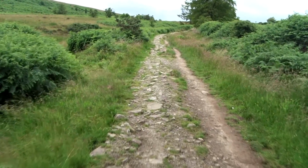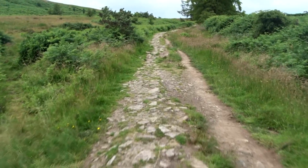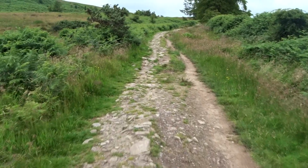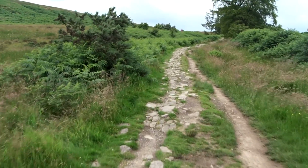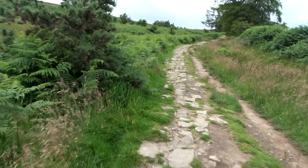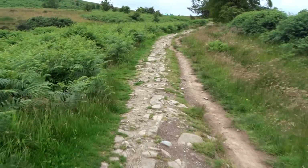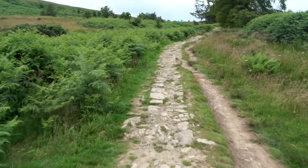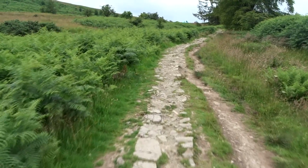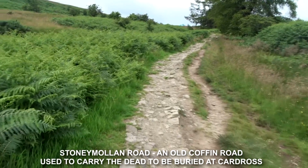Lovely old road, this. Made solid, if not fiddly, with a lot of stones. And I think they used to use this as a route to carry coffins. I've forgotten exact details, but I'll fill you in with the details at some point.